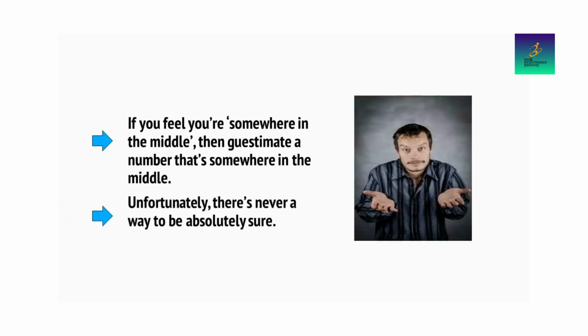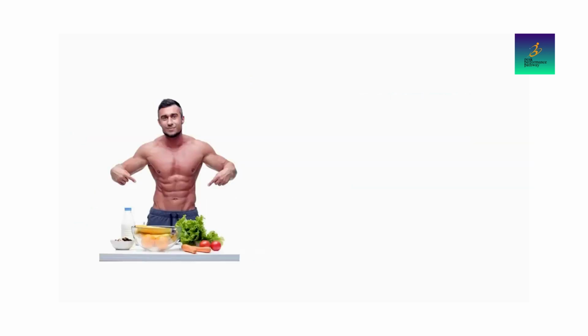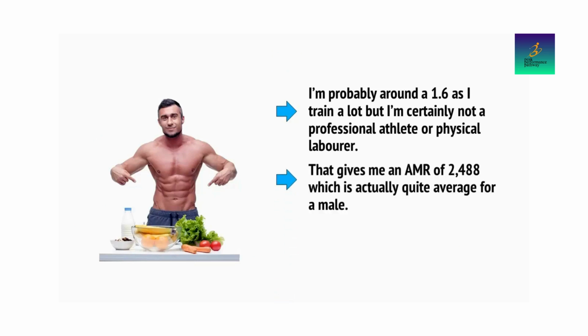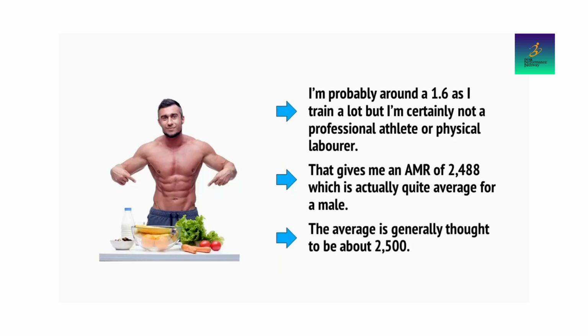Unfortunately, there's never a way to be absolutely sure. I'm probably around 1.6 as I train a lot, but I'm certainly not a professional athlete or a physical labourer. So that gives me an AMR of 2,488, which is actually quite average for a male. The average is generally about 2,500. Calculate yours, and now you have your AMR.